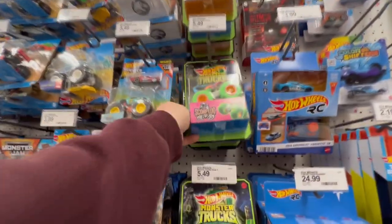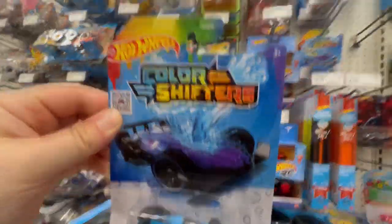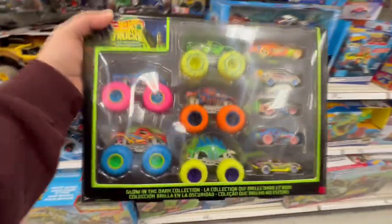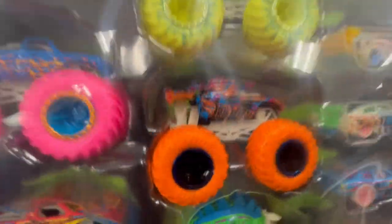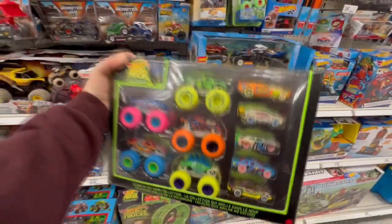That's really cool. Hot Wheels color shifters, so you put like hot or cold water on it and it changes from blue to purple, I assume. And they have a couple of these color shifters and they change colors whenever you put a different temperature water on it. This is awesome. A whole Hot Wheels monster truck set. And look at how colorful these are. That looks really fun. There's a green one. Look at that one. Orange. And oh my gosh, that one's probably my favorite. The orange and blue. But these are all super colorful and look really fun.